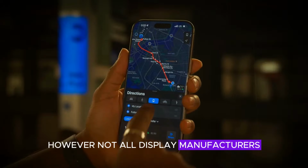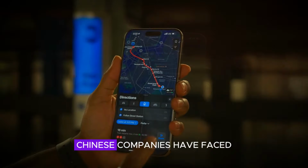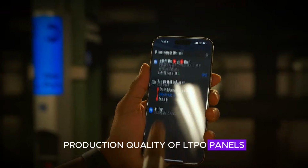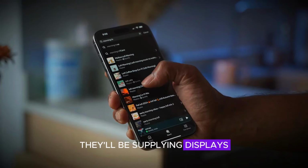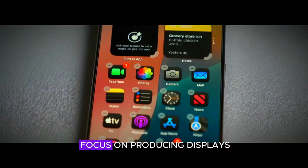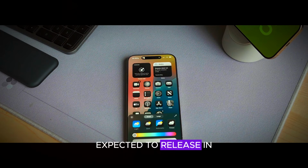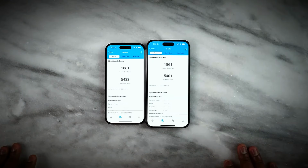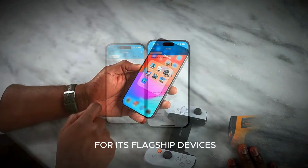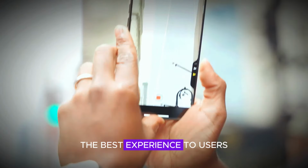However, not all display manufacturers are able to keep up with LTPO technology standards. Chinese companies have faced challenges with the production quality of LTPO panels, so it's unlikely they'll be supplying displays for the iPhone 17 models. Instead, these companies may focus on producing displays for other models, like the iPhone Southeast 4, expected to release in early 2024. Apple's choice to source from Samsung and LG ensures top-tier quality for its flagship devices and highlights its commitment to offering the best experience to users.